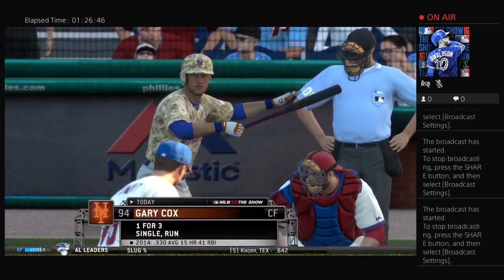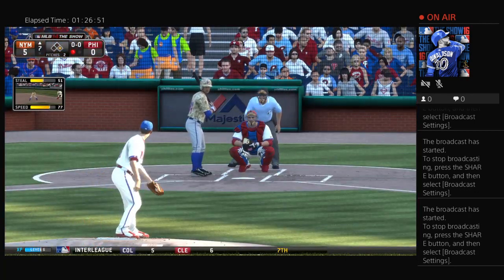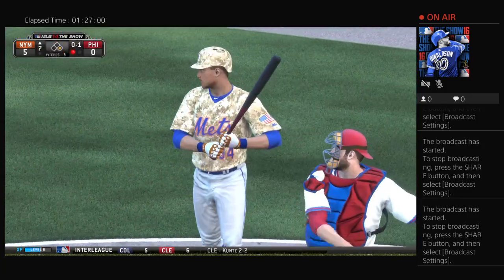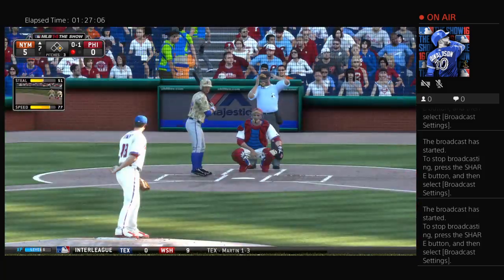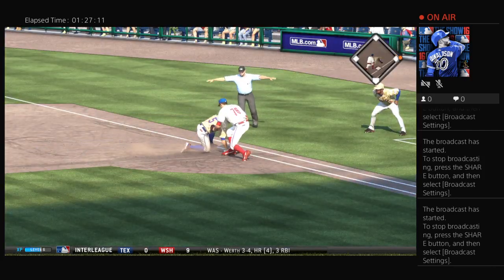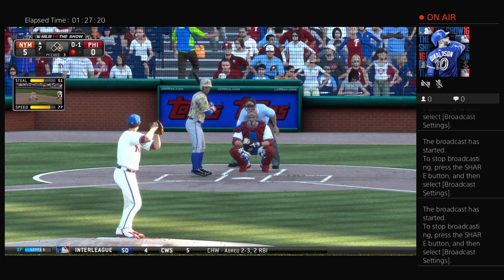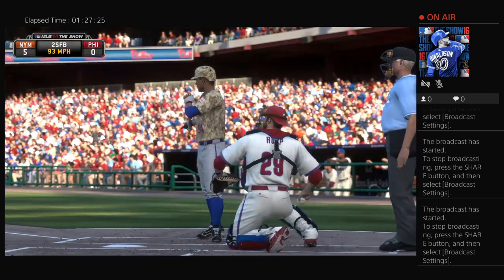Gary Cox will get another crack, 1 for 3 thus far. And he swings through a fastball and doesn't catch up with it. It's 0-1. Pretty good speed here coming out of that left-handed batter's box, so it's no sure thing that a ground ball means a double play. Here's a look over to first. A dive, but he's back. Come on, nail it. Off the plate, 1 ball, 1 strike.